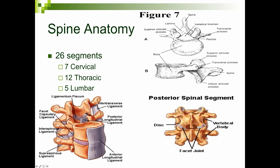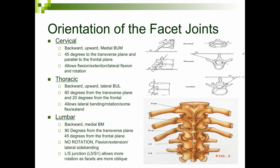Here we're looking at it from the posterior side, so you can see the spinous process here, and then you have your facet joints here. Again, these are what's going to drive spinal mechanics motion, and that's why we make such a big deal about understanding them. So the orientation of the facet joints is what rules and governs what kind of motion can happen.